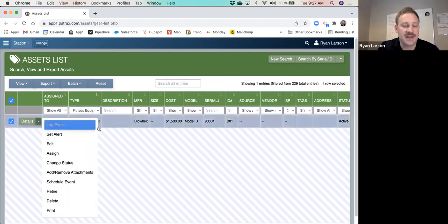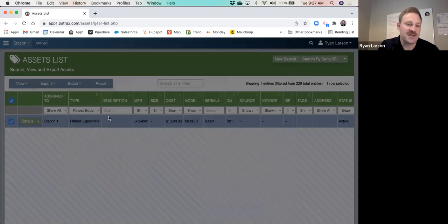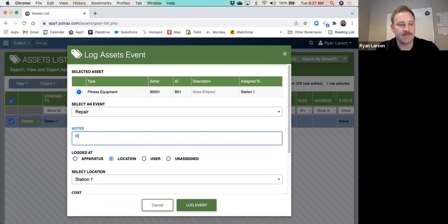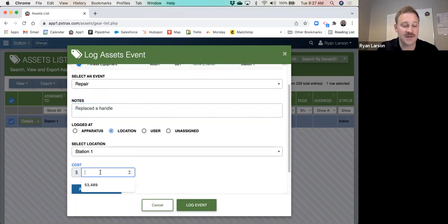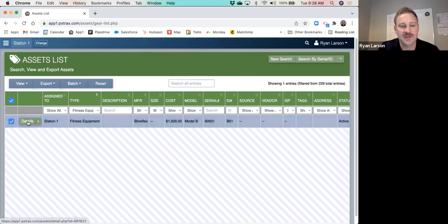And to answer your question, you can log events on this too. So if you want to track maintenance events or repairs, we would need to set up those events in the system so you could log them. Actually, I think we might have a generic repair event. Yeah, we do. So just as an example, let's say we did a repair on the equipment, replaced a handle on it. We can say where it took place, and if there's a cost, we can input the cost and log that event. And so all those types of events are going to go into the history like I showed before.